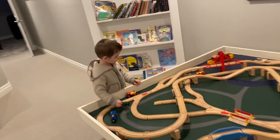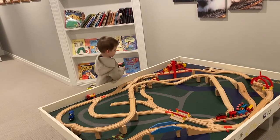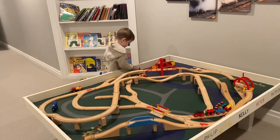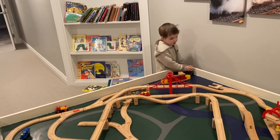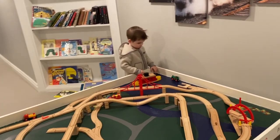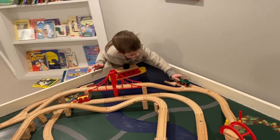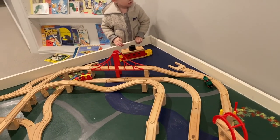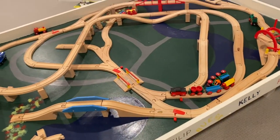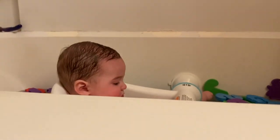So we're just gonna hang out here for a little bit, basically until dinner time, and then we'll head back, eat dinner, and then we'll have bath time. Oh no, the train's in the water. Gray enjoys playing with this train set, which is super fun, but he can be a little rough with it. And so a lot of times I have to fix it, like he'll knock some of the blocks that are holding these train sets up. So, just gotta keep an eye on him.